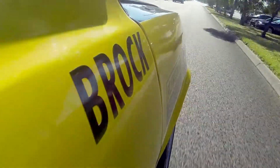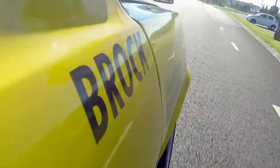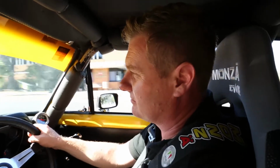I can't believe how sedate it is. It's got a fair-sized camshaft in it, but being a stroker with a few extra cubic inches, it certainly helps drivability.